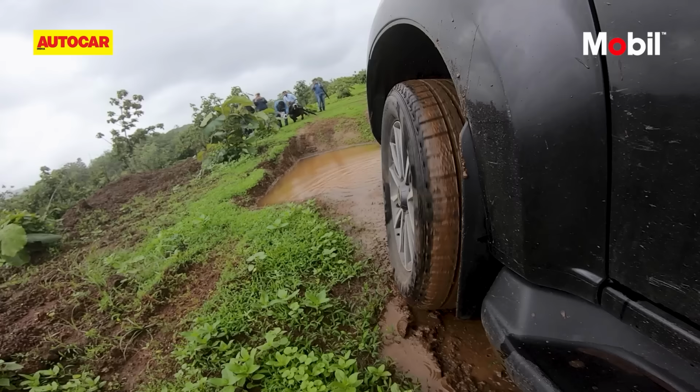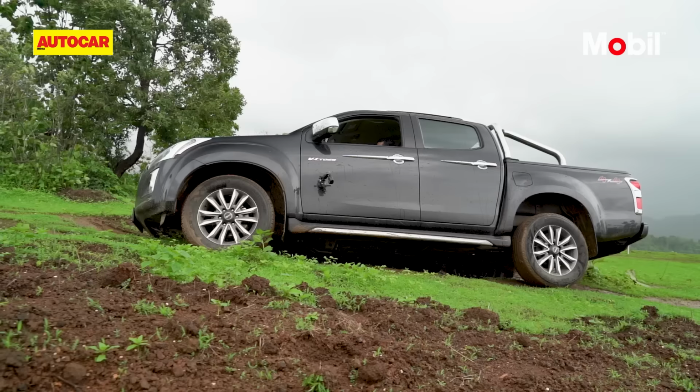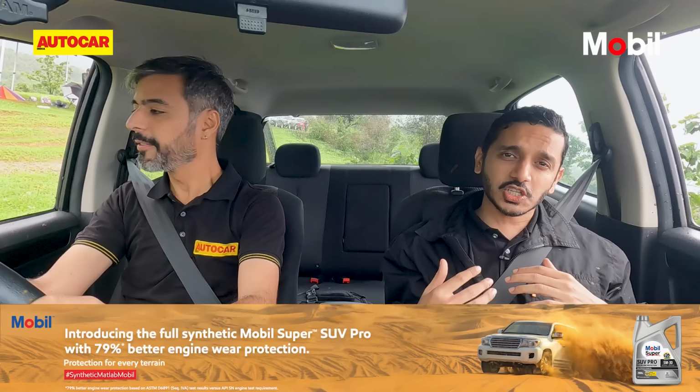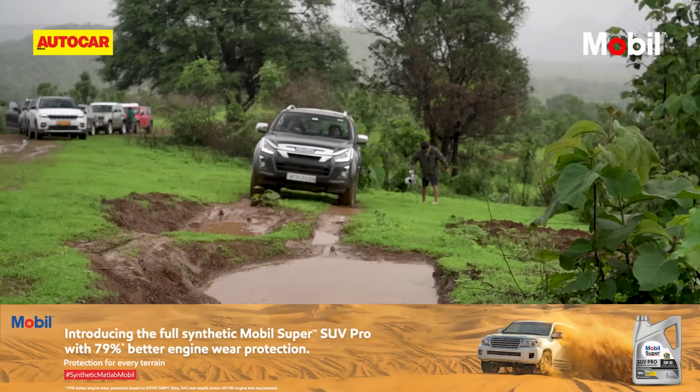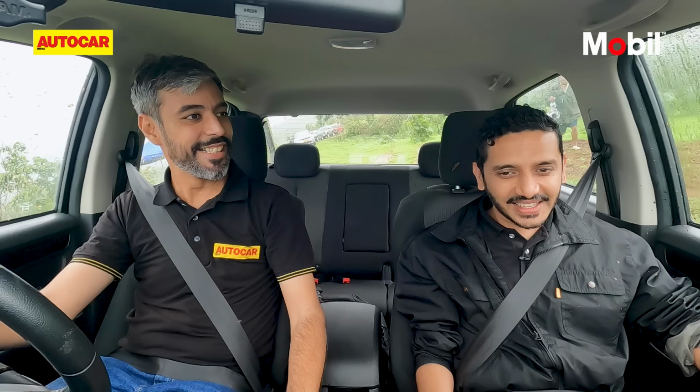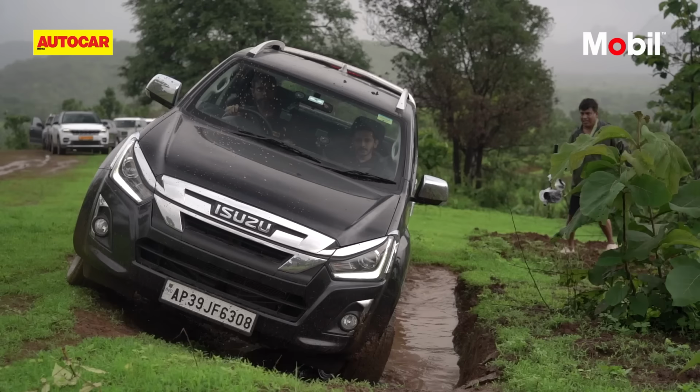As expected, it's a bit of a struggle. Back out. Reverse out. This also being a pickup truck, there's no weight over the back, so rear traction is a little bit less than your average SUV. Come on. There, with a lot of momentum, but as you see, it went a little sideways.